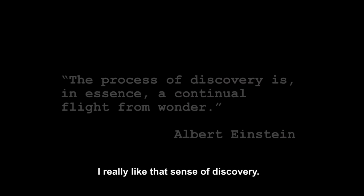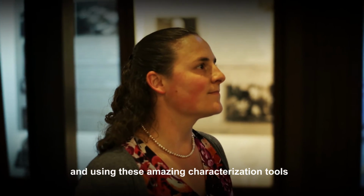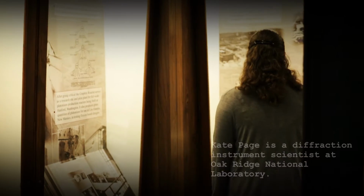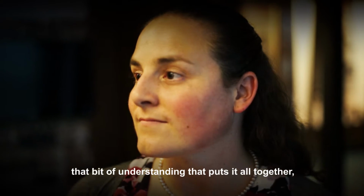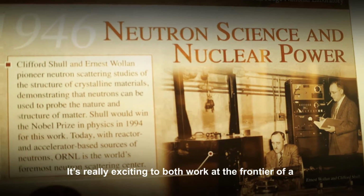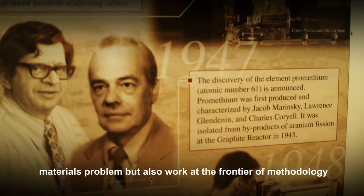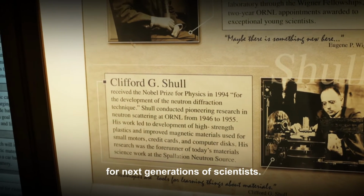I really liked that sense of discovery, posing a scientific question, forming a hypothesis, and using these amazing characterization tools to pursue those. And you finally find that little detail, maybe it's a big detail, but that bit of understanding that puts it all together, that closes the loop. It's really exciting to both work at the frontier of a materials problem, but also work at the frontier of methodology and characterization tools and creating something for next generations of scientists.